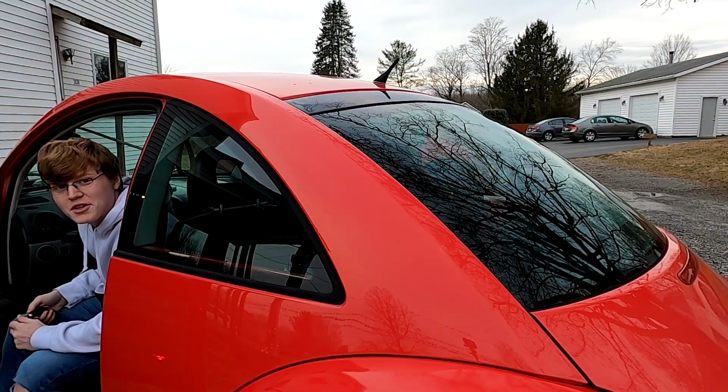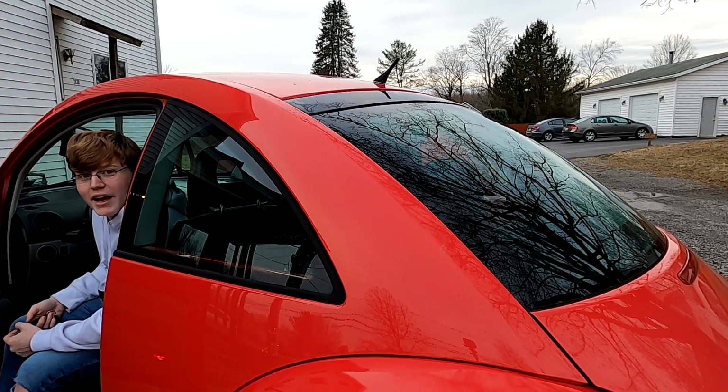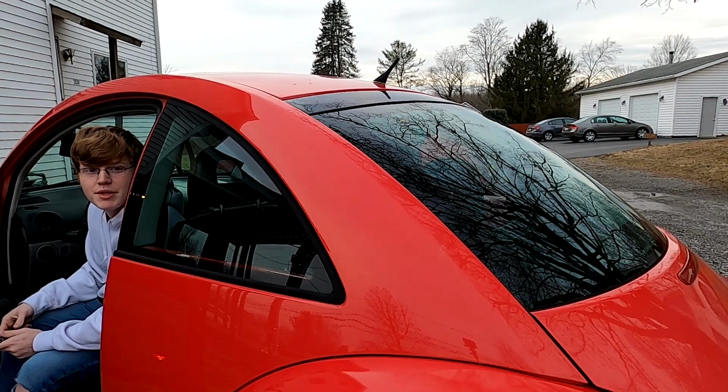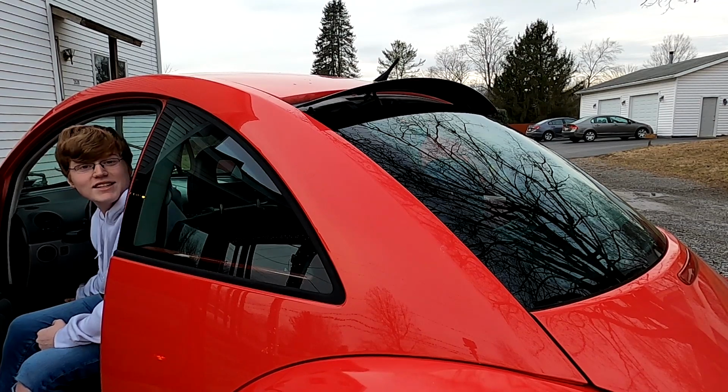Something else very interesting about the back of this car is the active aero. At 45 miles per hour, or when you press a little button under the dash, there's a little spoiler that pops up in the back. Isn't that cool?